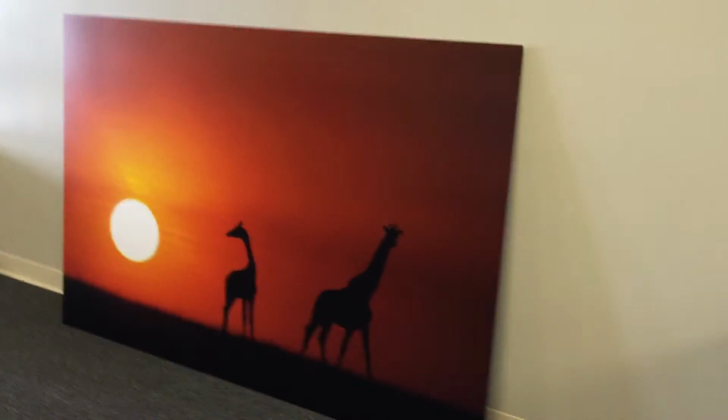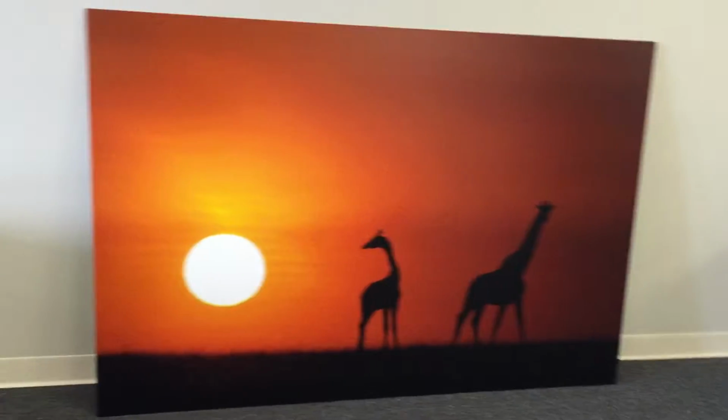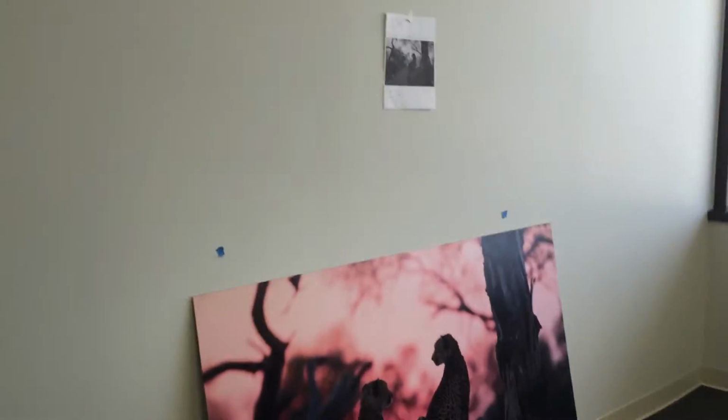And then we've got the zebras. I didn't say that. I did say that, but I didn't mean that, the giraffes. And so you can get a good sense of what we're going to be installing here today.